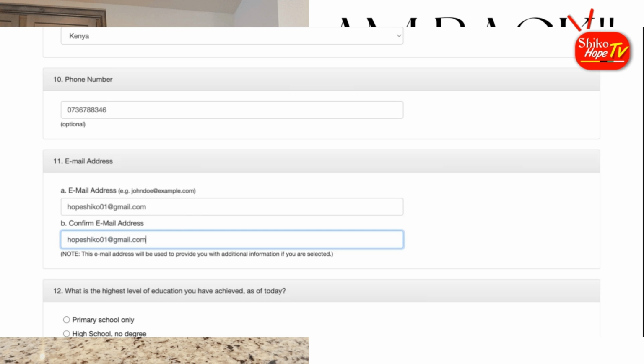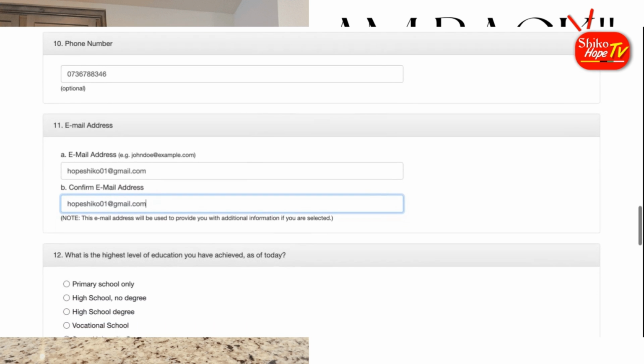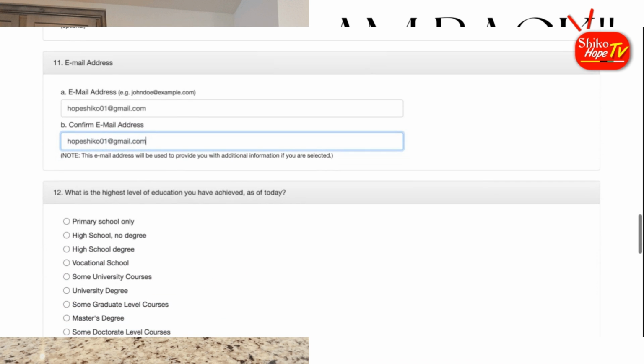So there we go. Hopeshiko01 at gmail.com. This is the email that will be used to communicate with you once you get selected. So that email should be your own email. Don't use someone else's email. If you don't have an email, create one. It's very easy. It does not even take more than 1 minute, and creating an email is free. Don't use someone else's email.